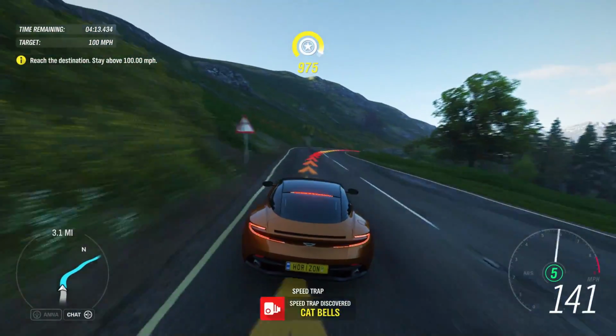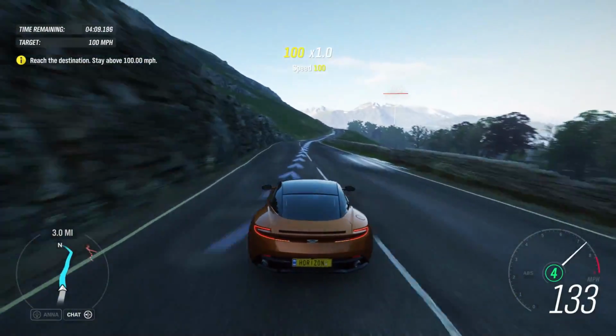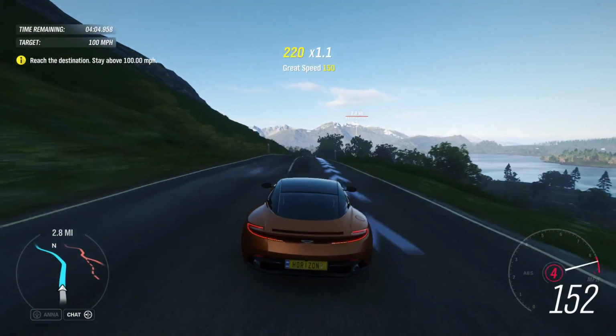Over 200. I didn't realize that. I thought it was close. I didn't know if it quite made it to 200 or not. I know it's a damn quick car, but I wasn't sure if it was quite that quick.